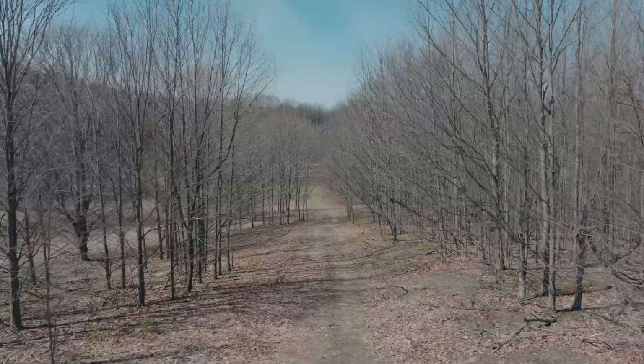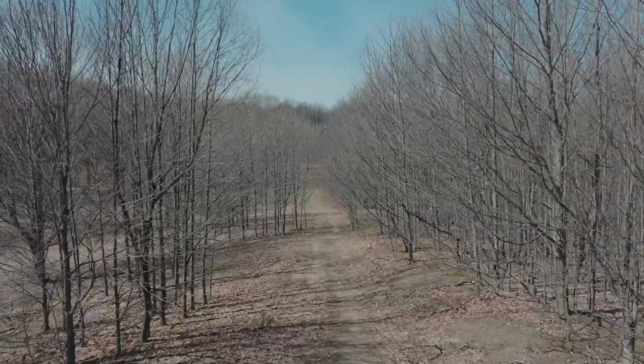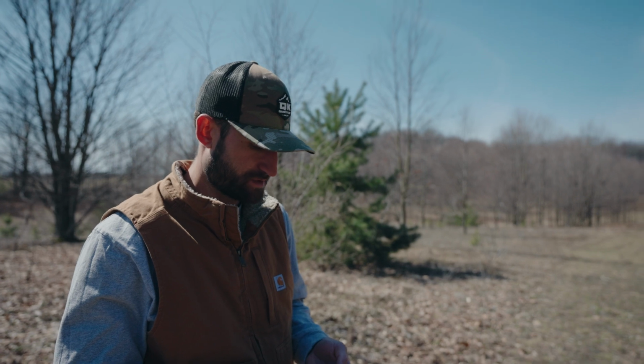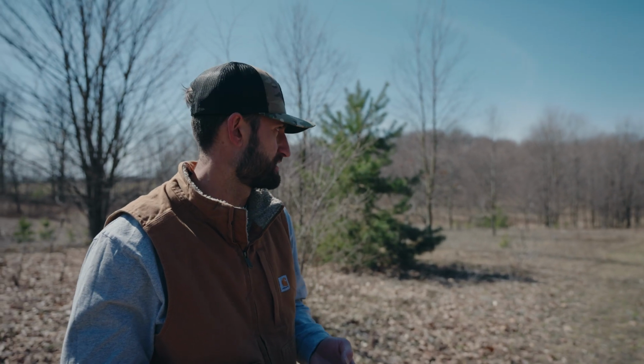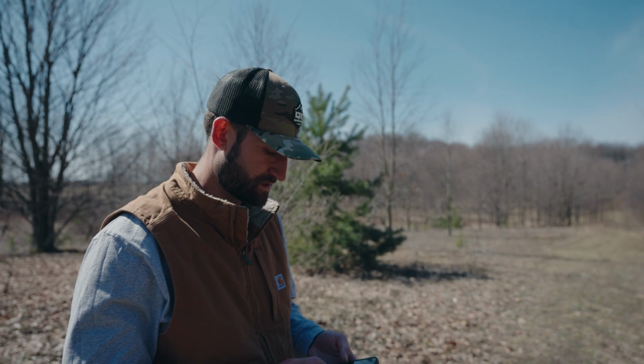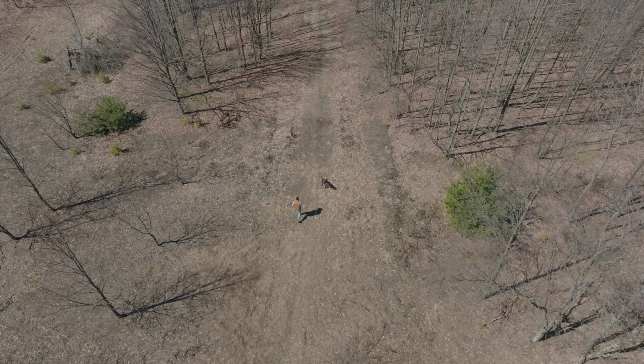It's also nice, there's a secondary trail system. I honestly don't know where exactly it goes yet, but it looks like it runs parallel to the south border. So that could potentially be another decent access route too. So we'll take a peek, see where this thing leads and comes from and see what that looks like.